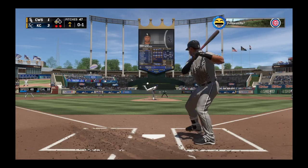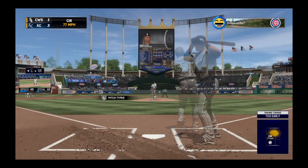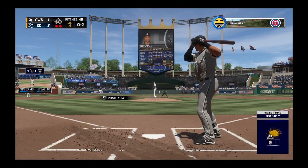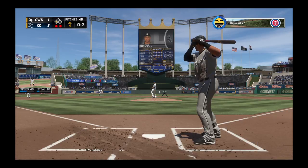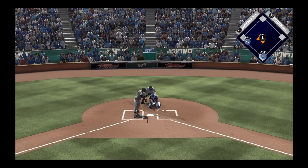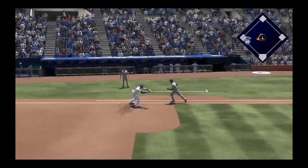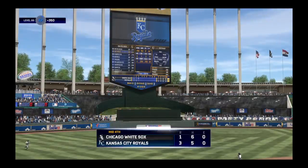0-1 count. Here's the pitch. Changeup gets him out in front for strike 2. Here comes the 0-2 pitch. Swing and a miss got him reaching. Perez recovers, and that ends the inning.